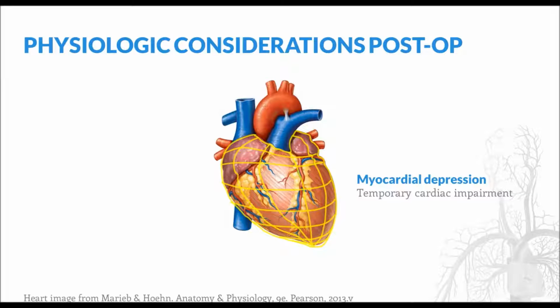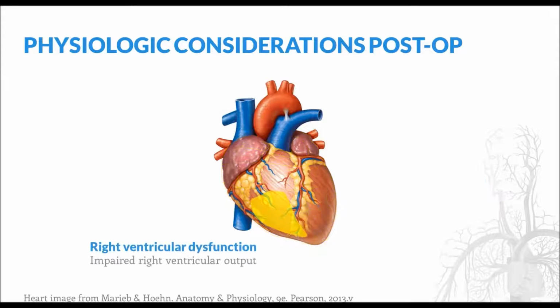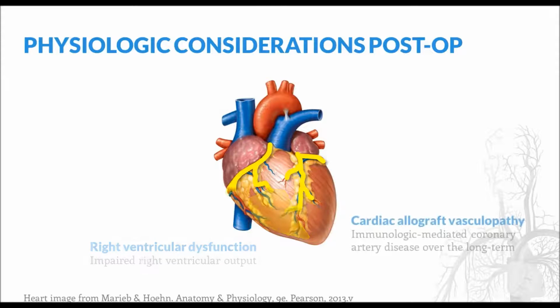Because patients with heart failure often have elevated pulmonary pressures prior to transplant, great care must be taken to prevent right ventricular failure of the newly implanted organ. Patients may therefore require aggressive diuresis or the use of pulmonary vasodilators to reduce pulmonary pressures for a period of time after transplant. Finally, patients with transplanted hearts are susceptible to cardiac allograft vasculopathy, a type of coronary artery disease caused by low-level chronic rejection mediated by the host's immune system over long periods of time.